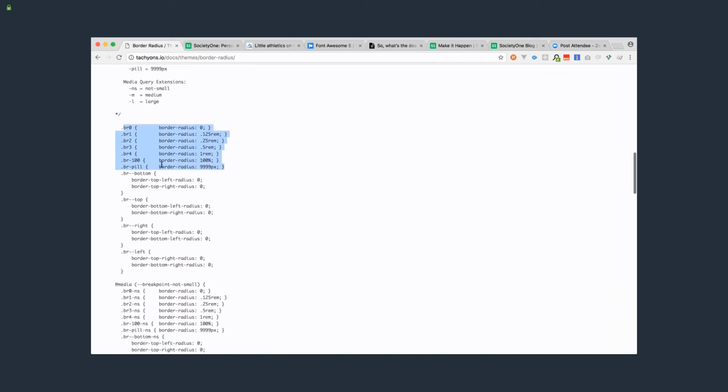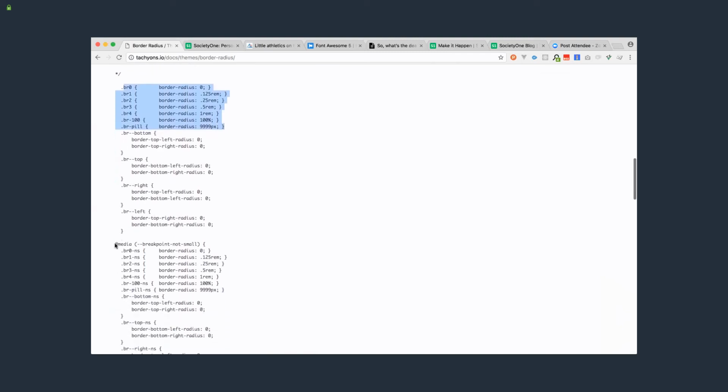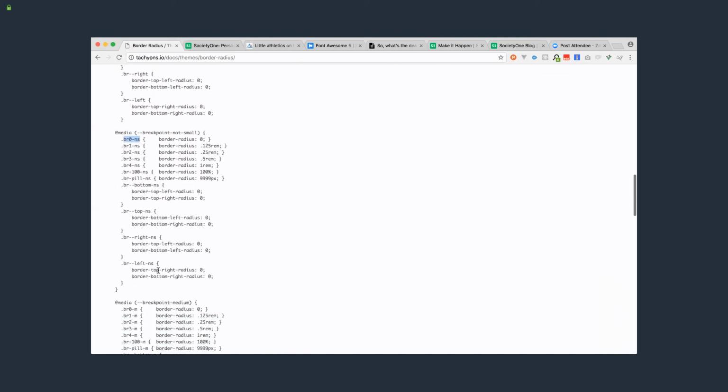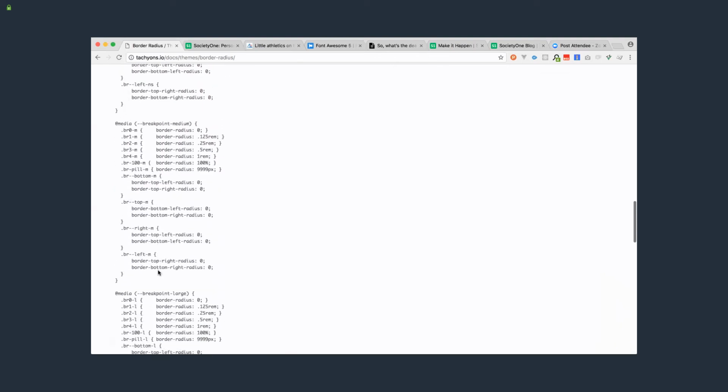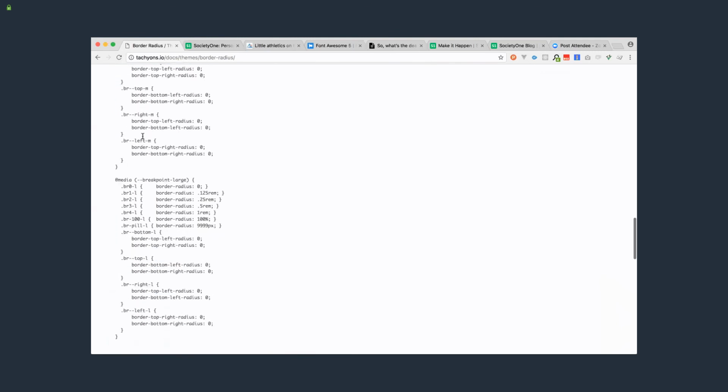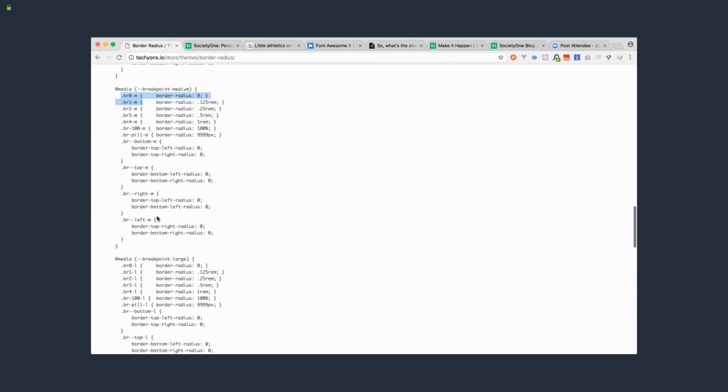And then as you go down, you get this breakpoint, not small, which is the -ns that I was saying. So you get the exact same class names where you add -ns, and this will apply to that breakpoint and going up. Perfect. And then you go down and you get the exact same with the medium -M, and then the BR-L.